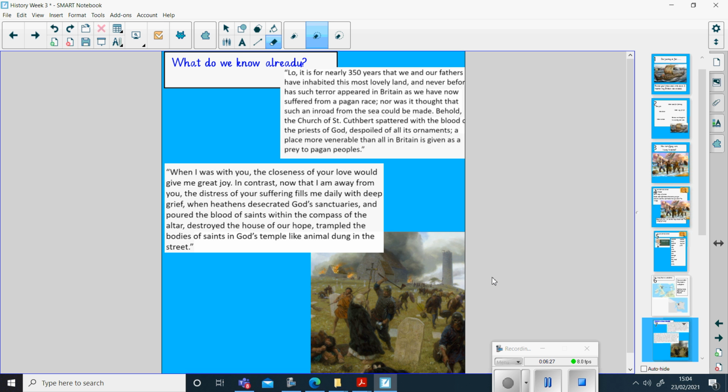It even looks as if he has bare feet. And he is faced with this Viking warrior wielding what looks like an axe. Let's have a look at the text now.